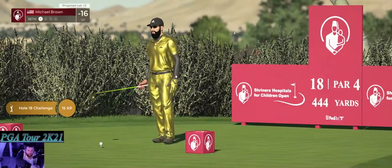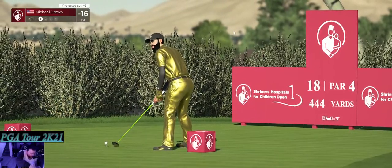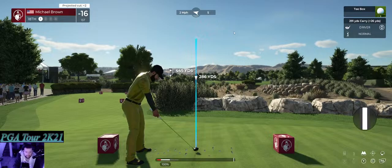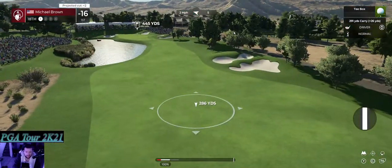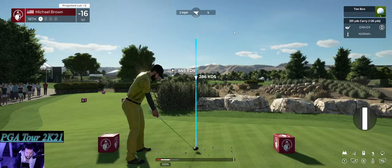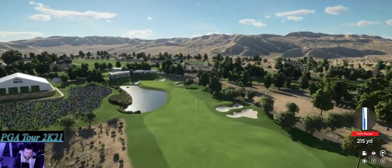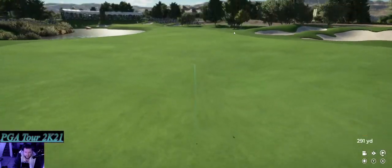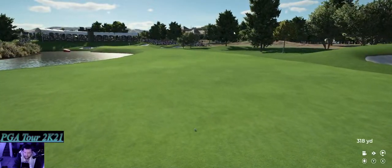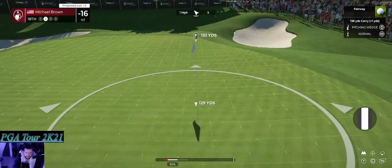The 18th at TPC Summerlin is a 444-yard par 4 with a big body of water just beyond the gully, which you've got to drive. Make sure you avoid those bunkers on the right side to give you a good iron into this green. Well, that's a handy shot. And this shot here coming up from around 130 yards.